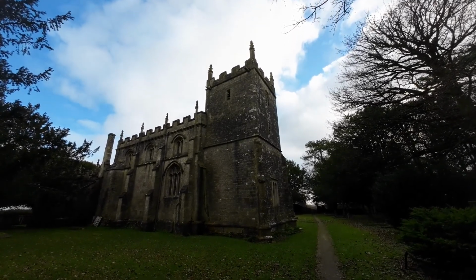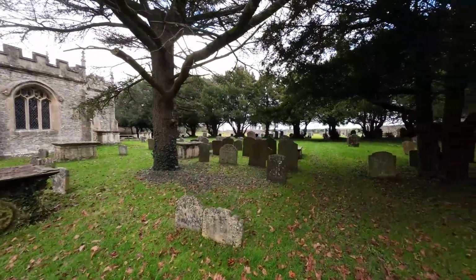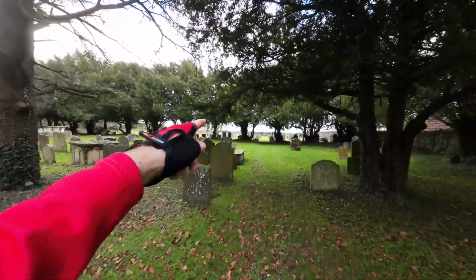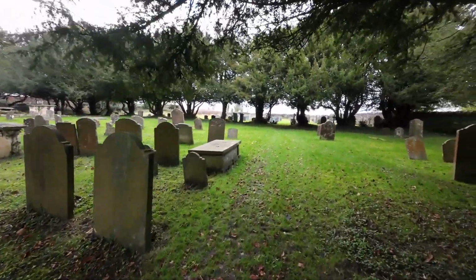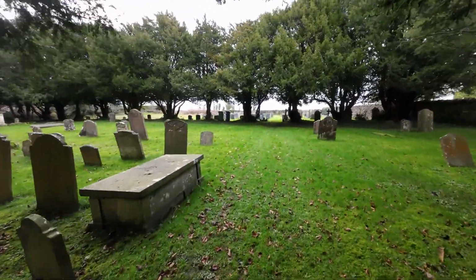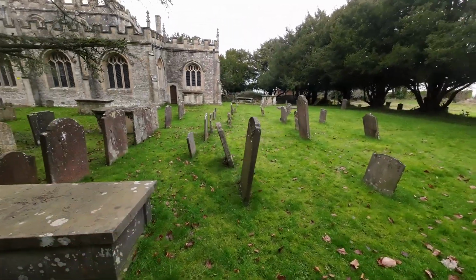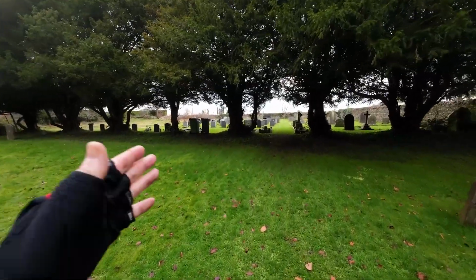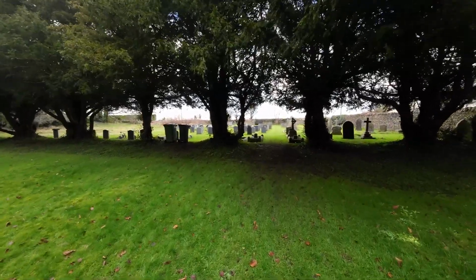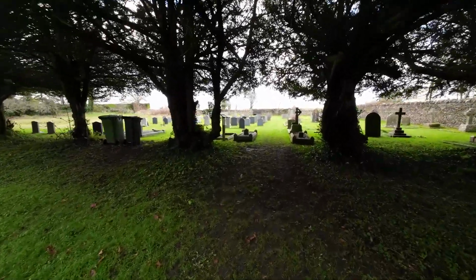Holy Trinity Church, Cold Ashton, South Cross. If we head eastwards, we can go back the way we've come. This is what I call the ancient churchyard. And you'll see there's almost like a transition into a new area. All these old graves, again facing eastwards, so the feet of the deceased are facing towards sunrise. It symbolises rebirth and renewal.